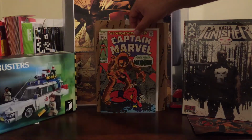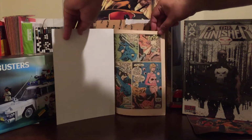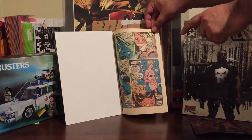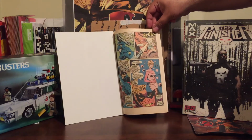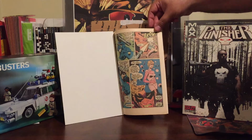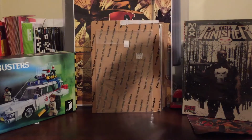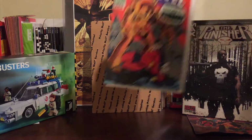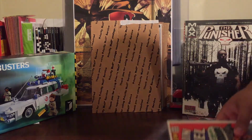If you guys want to see what it looks like, that's it right there. Her getting blasted. And yeah, that's where Miss Marvel got her power, right in that panel. Cool, right? I was really excited to find that. So I found those Rick and Mortys and this guy at the same time. Wow, it's pretty good.